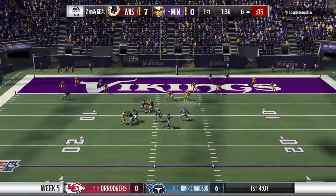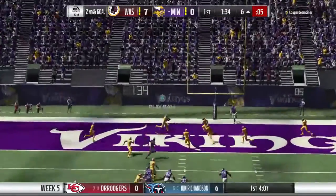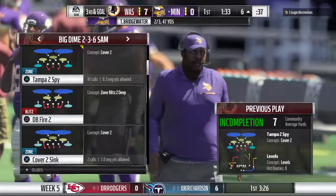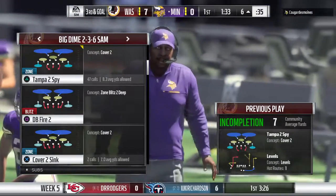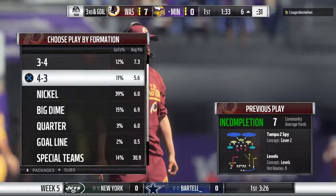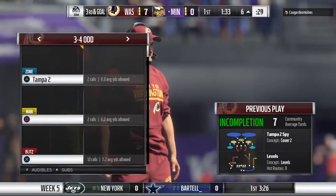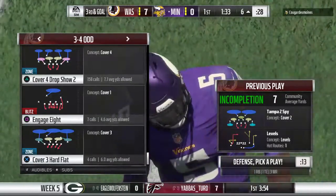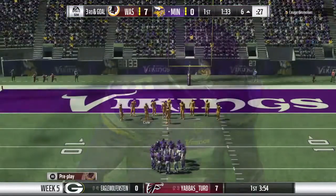Second down, Bridgewater. And he can't corral it. Maybe a big missed opportunity there defensively in the end zone. And now 3rd down. They may be snapping the ball near the goal line, but all you're thinking defensively, keep them out of the end zone. Force the incompletion, force them into going for 3, and not giving up 6.